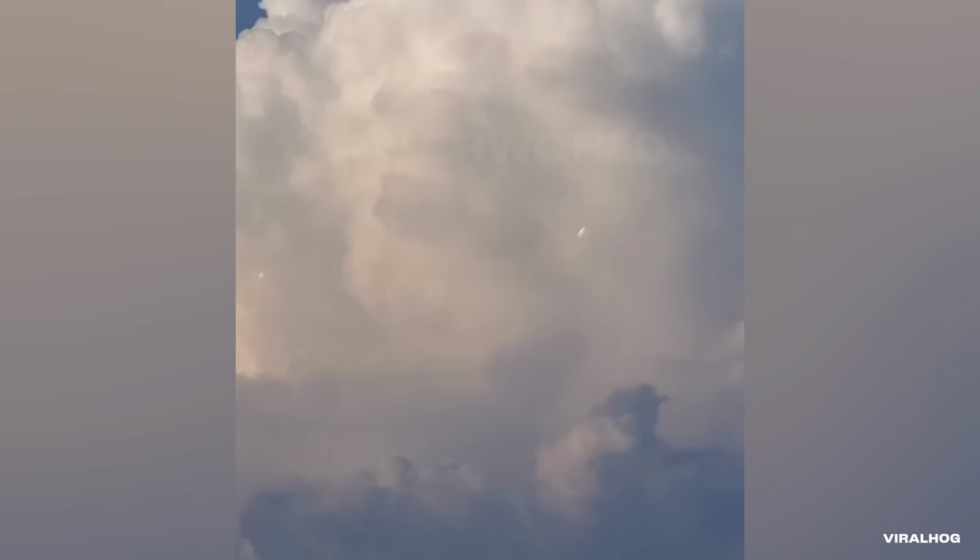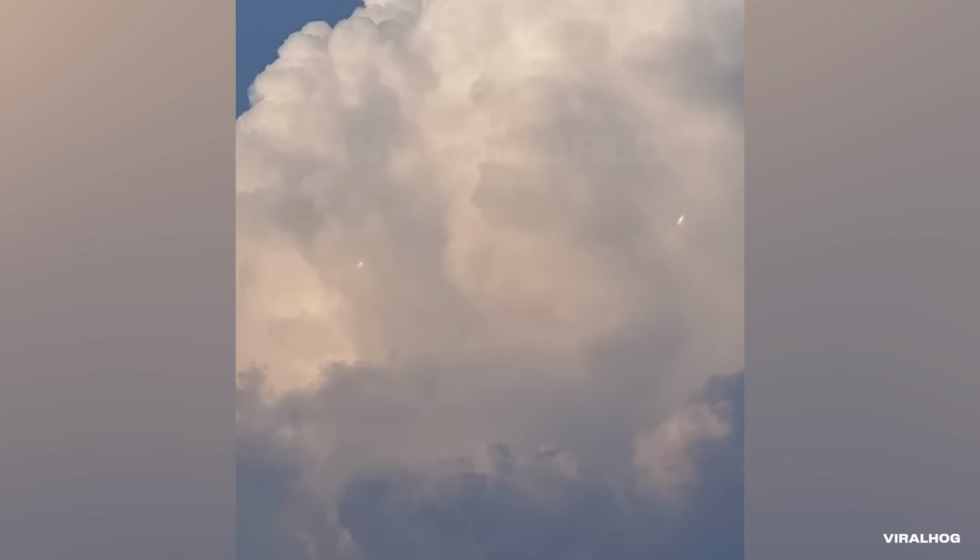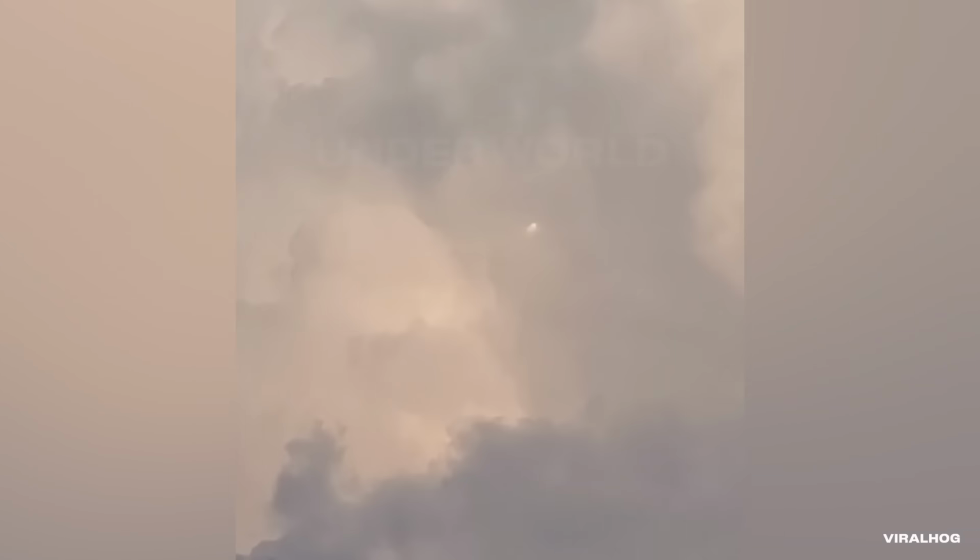What in the... That is like super bright. The phone's not picking it up. What in the world? Just disappeared. Oh, there's a faint little bit. Dude, that is crazy.